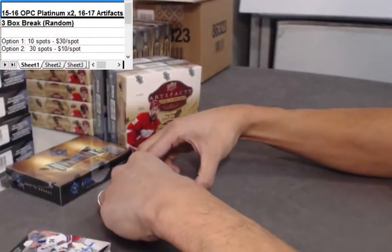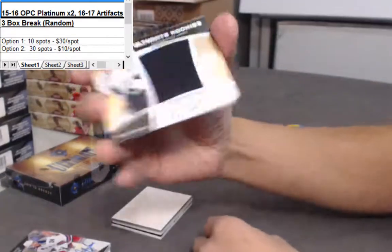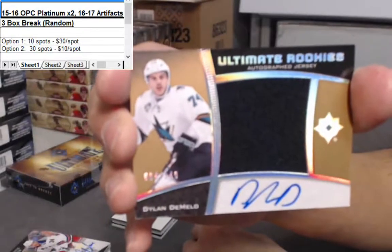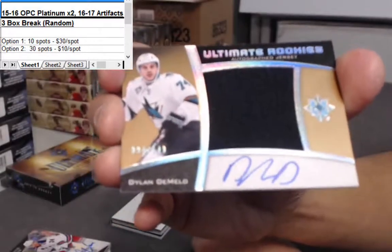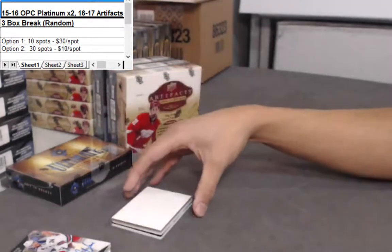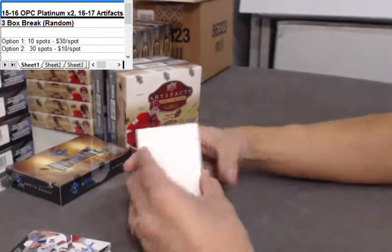And let's wait for this little bookie book. And we're going to go straight to the very bottom card. Dylan DeMello. Double D. Yeah, it's double D's. 149. And the last card is hot stove. 33. Let's have a look at the backside. Oh.